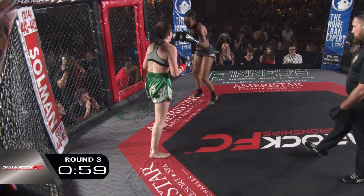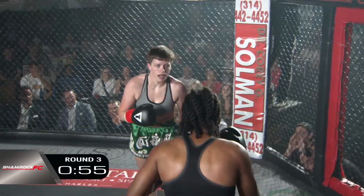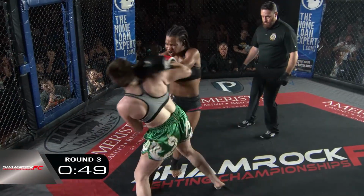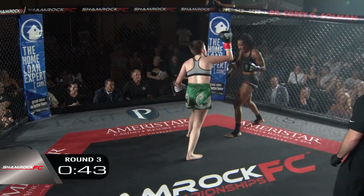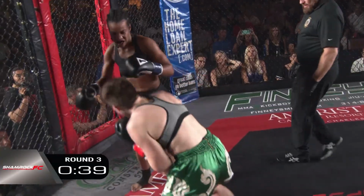Now, if Depeter could cut the cage off and not let Phillips circle, she's got more points coming. She's got to push forward. Phillips has got to do something. Oh, huge right, just misses. Depeter almost now pawing at her.